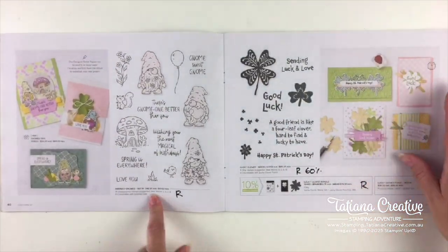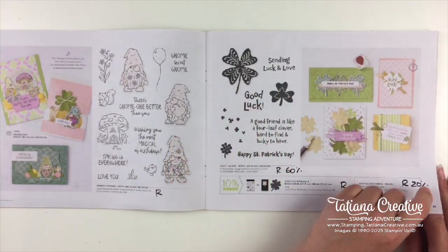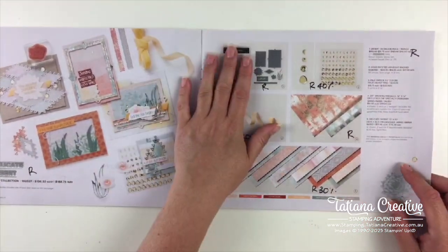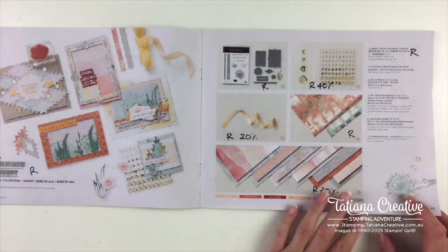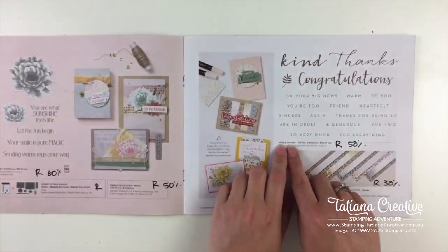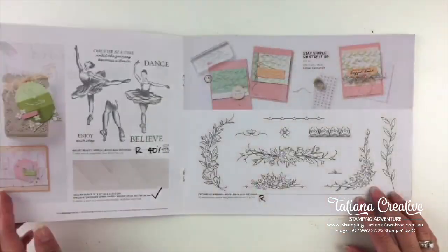Friendly Gnomes is retiring. Lucky Clover is retiring at 60% off, and the Punch will be 20% off. Everything from the Delicate Desert Suite is retiring. The Ribbon will be 20% off, and the DSP will be 30% off. That's that. Kind and Sincere is retiring with 50% off, and Like an Animal is retiring 30% off.